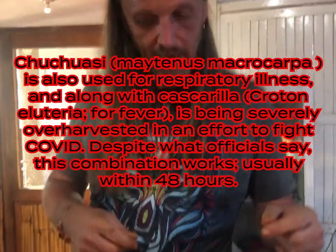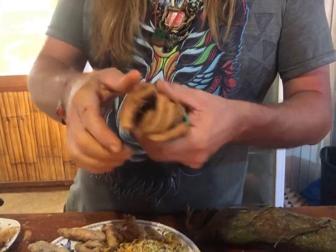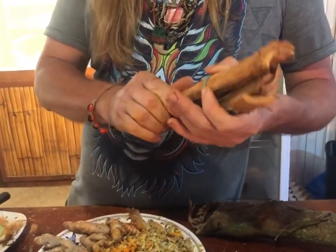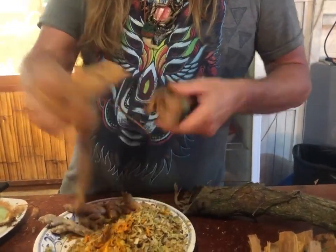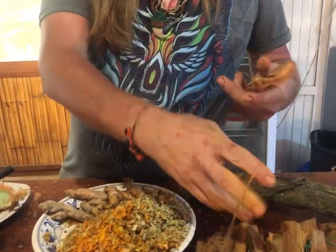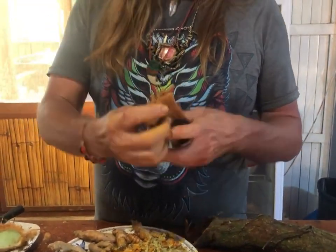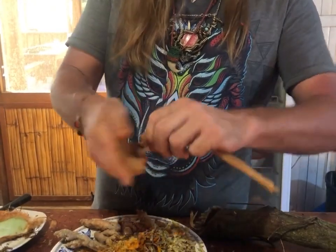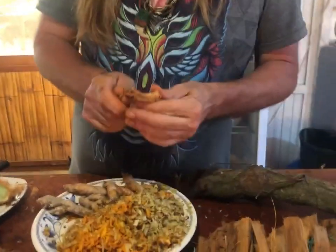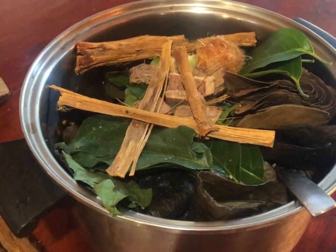And then we have a very well-known, very powerful plant. This is definitely one of the ayahuasca admixture plants. It's a vine that has claws that look like cat's claws, hence the name. So this one, I'll just strip some pieces off so that it is a little bit more accessible, and I'll basically just make a layer that is about one plant segment thick.